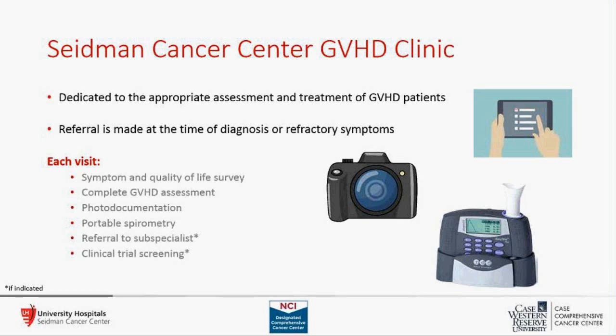At each visit, the patient completes a symptom and quality of life survey. They undergo a complete GVHD exam and assessment. This includes photo documentation of any skin findings and portable spirometry to detect changes in their lung function. If indicated, they'll be referred to a subspecialist or screened for a clinical trial.